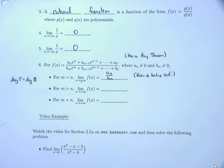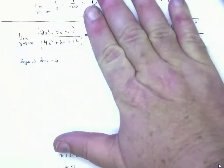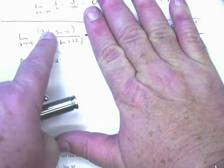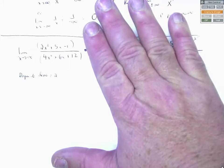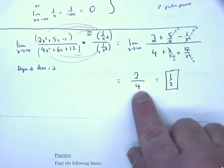You remember this problem I just did a few seconds ago? Forget the rest of this stuff I just wrote down. Here's the problem right here. What is the limit as x approaches infinity of 2x squared plus 5x minus 1 divided by 4x squared plus 6x plus 12? What's the degree of the numerator? 2. What is the degree of the denominator? 2. Degree of the numerator, 2, equals degree of the denominator, 2. According to this theorem, called the horizontal asymptote theorem, the limit is going to be the ratio of the leading coefficients. What's the leading coefficient of the numerator? 2. What's the leading coefficient of the denominator? 4. And that's what we wrote, 2 over 4, which is equal to 1/2 when you reduce it.